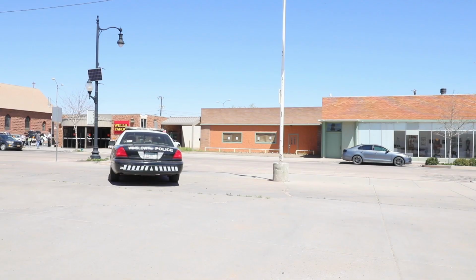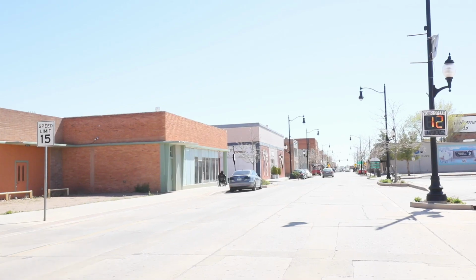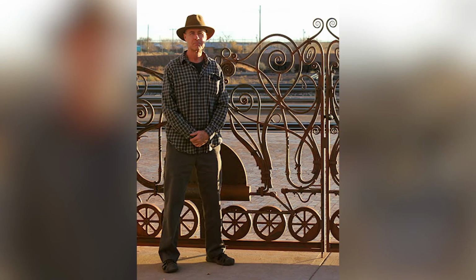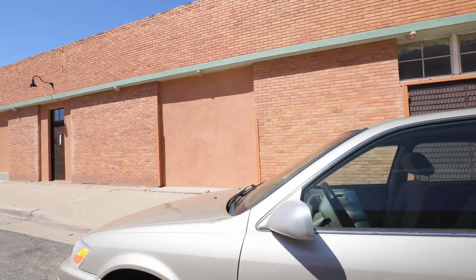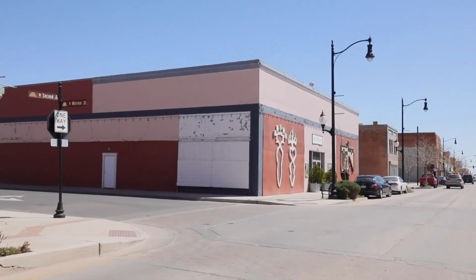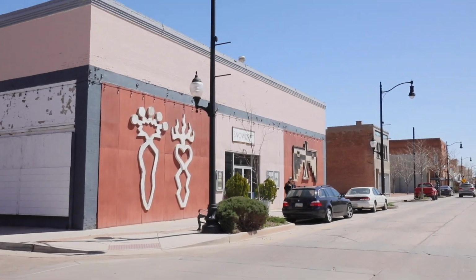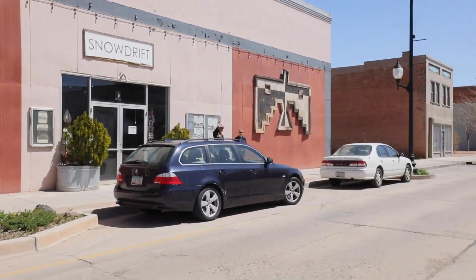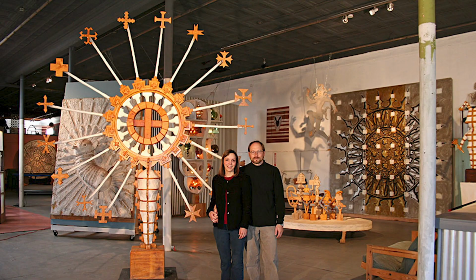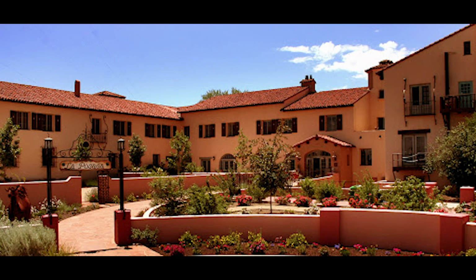Hello, Winslow's finest. Hi, Arizona. John Sutman's building here on the left, metalworker who did a lot of the ironwork that you see at the La Posada. He's the one who built our incredible doors, and as you can see, he has some pretty great doors as well. Next to it is the Snowdrift Art Space, and that's where Dan and Anne-Mary Letzick live. Hey! Dan is an incredible artist doing large pieces, and he also is the general manager of the La Posada, and really very key in the rebirth of the La Posada.